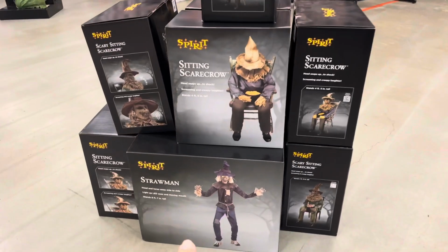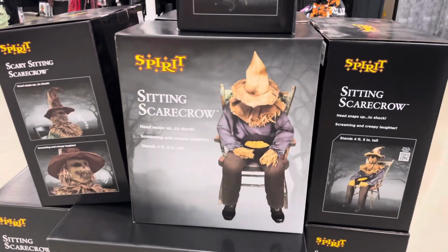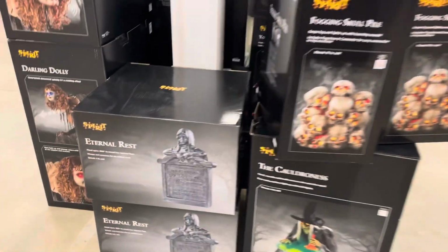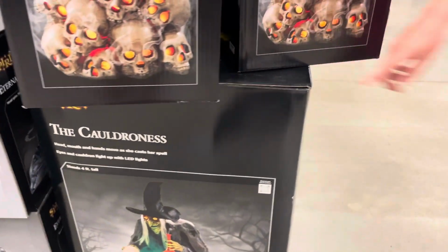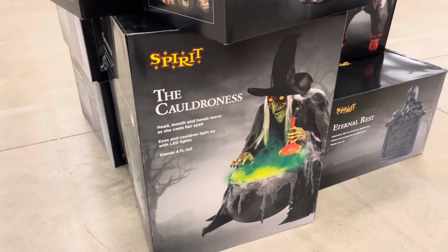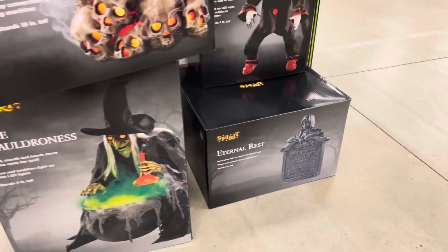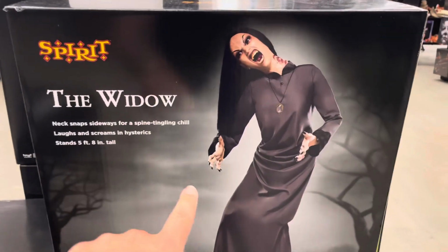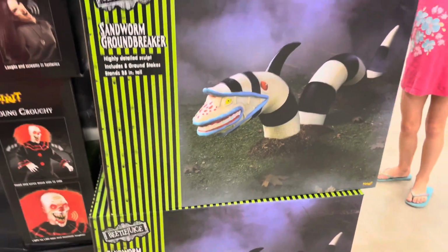Okay, right over here, we got a stack of scarecrows. We got Straw Man, and we've got the sitting scarecrow and the scary sitting scarecrow. We've got right down here, Eternal Rest, a couple of them. Oh, a Cauldroness in the store, Ghoulies. Right here, the Cauldroness in the box sitting right there underneath the Fogging Skull piles. Another Eternal Rest next to her with some more Young Crouchy. Here we've got a Widow in the box. And we've got a Sandworm Groundbreaker sitting next to here.